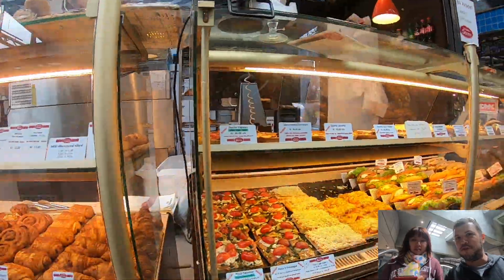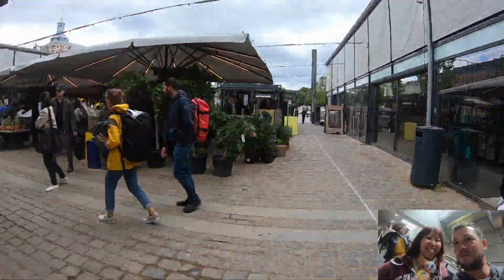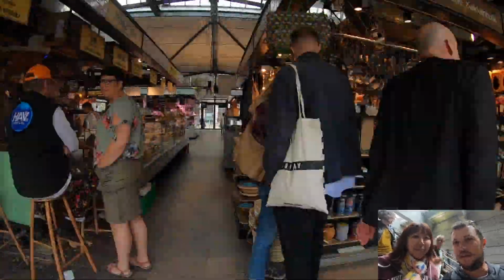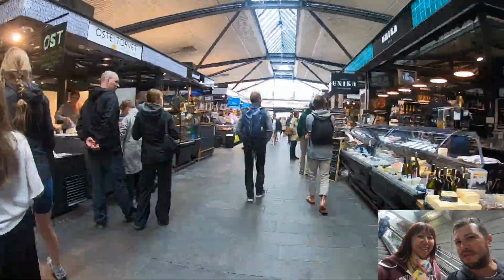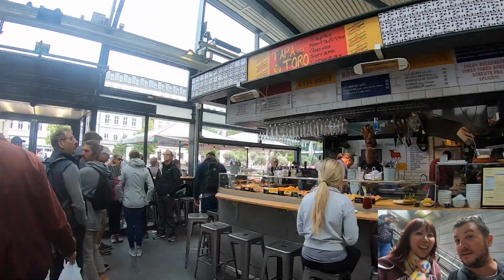So a little bit off-brand for us, but we didn't eat a single thing at the market. Everything looked absolutely amazing, but we've got a really special dinner planned at a place called Iluka, and we really need to go in there as empty as possible to really enjoy food that's been flown in from miles away, and I'm sure we'll tell you about that later.